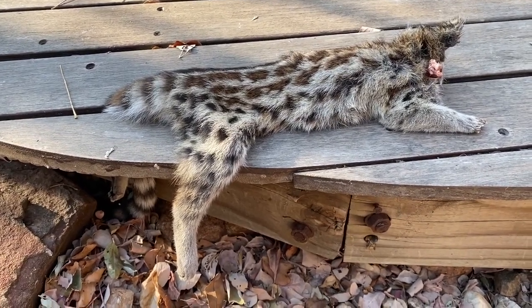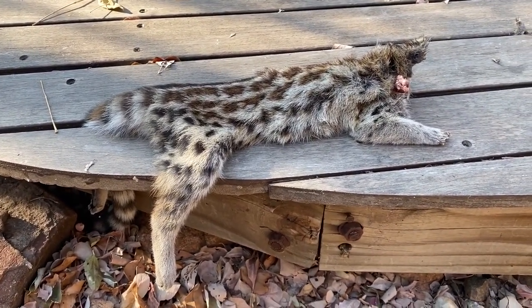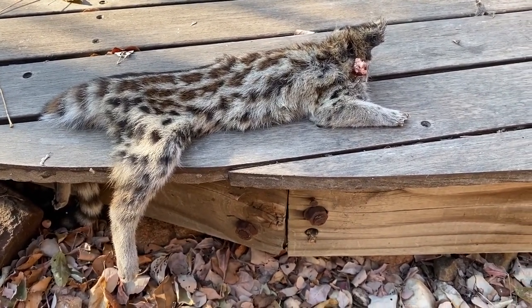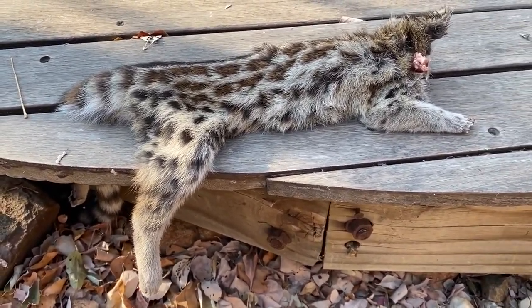We certainly didn't hear any distress calls last night, and maybe it did call and we just didn't hear it, and what its calls would have then attracted another predator, who knows, another genet or wildcat or whatever, that might have then come and eaten it, not being able to pull it loose. Basically ate it in situ.